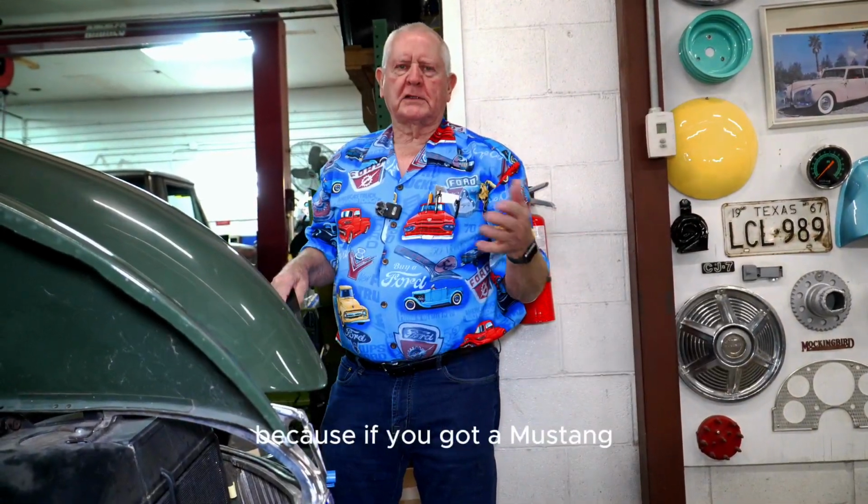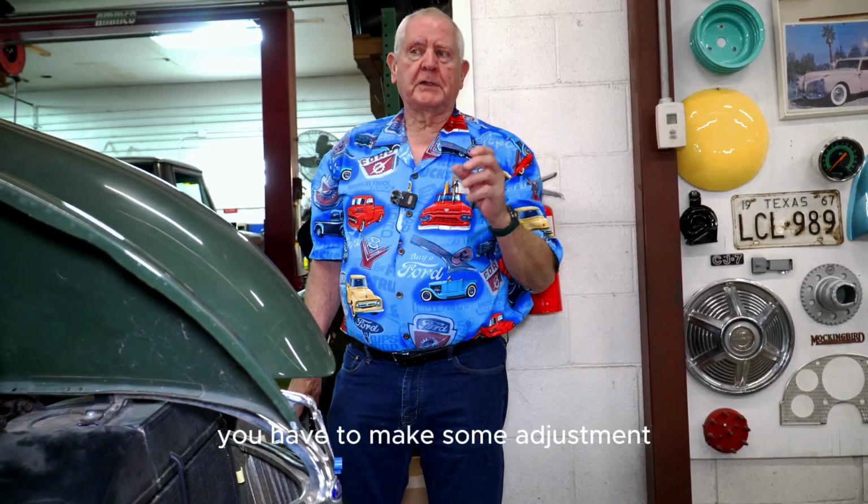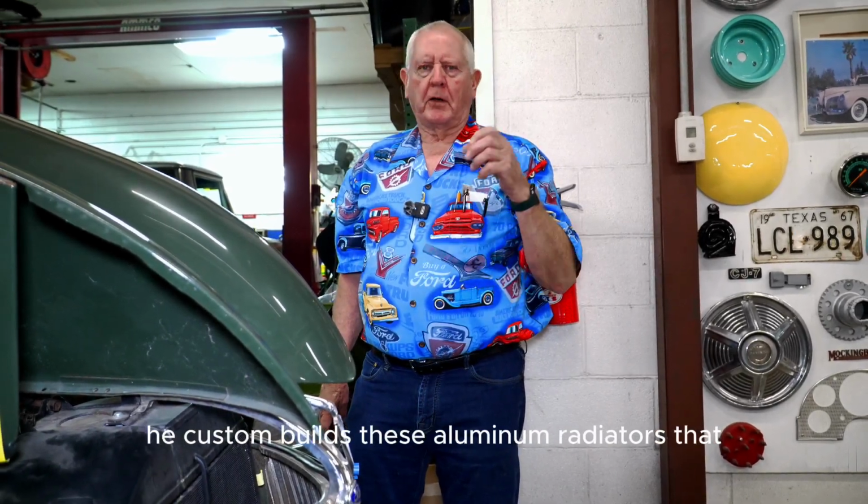I hope this is helpful, because if you got a Mustang, we do this a lot on them, and also on the Broncos. You have to make some adjustments, but buy a really good radiator. We use Ron Davis radiator in Arizona. He custom builds these aluminum radiators that are bulletproof.